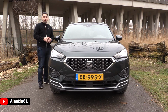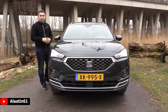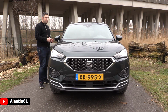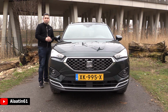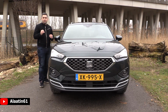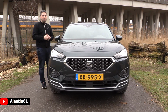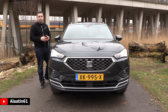In the front bumper, under the grille, you have the camera for the 360-degree camera system. It can also park automatically, by the way. It has also the new design for the front bumper, and this design will also come back in the new Seat Leon next year. The front bumper has the matte chrome finishes, and it makes the car look more exclusive, in my opinion. It has also the radar for the adaptive cruise control, of course.